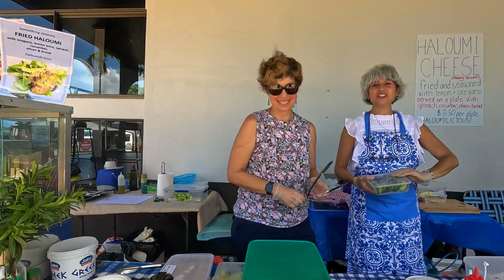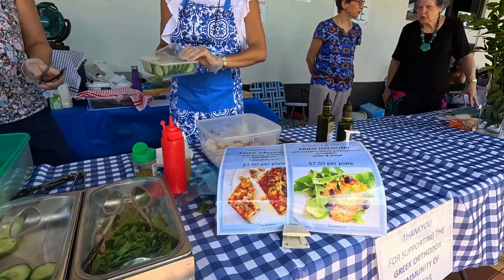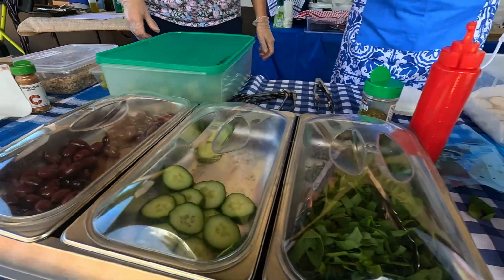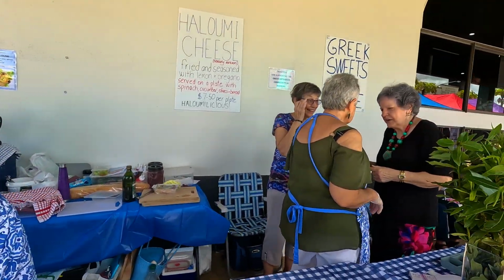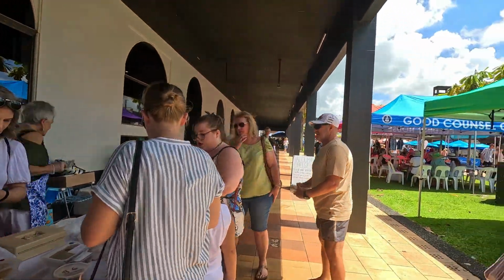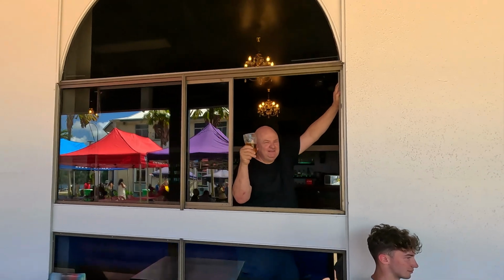These ladies are Greek-alicious, and it is delicious. Look at this fried halloumi. Oh, fresh cucumber and Kalamata olives. A real community event here. Everyone is having a great time, either providing food to locals or people eating it. I just found Tim in the local pub having a beer.